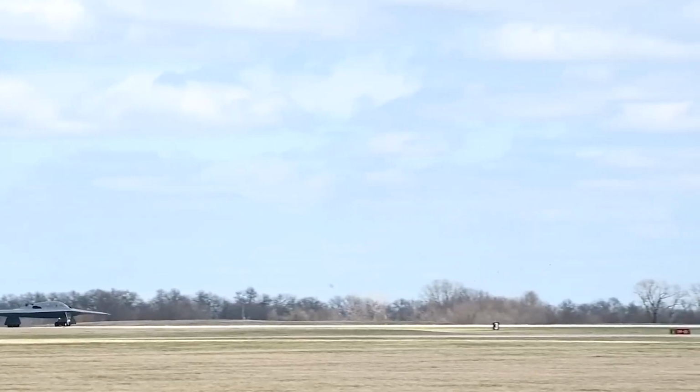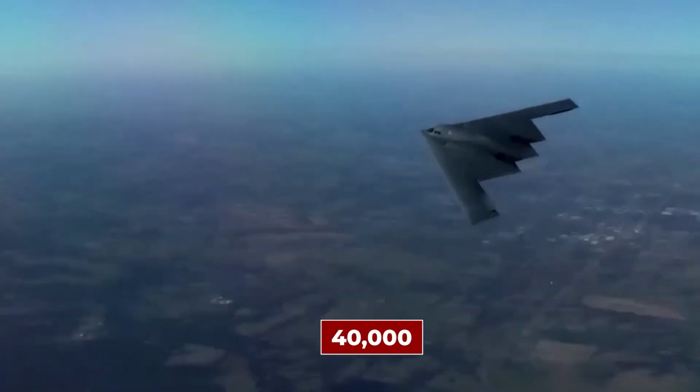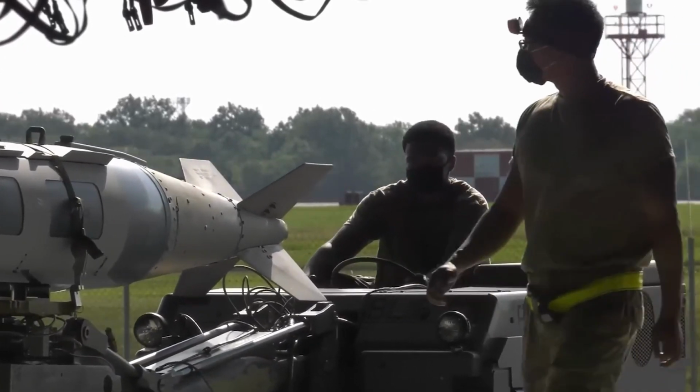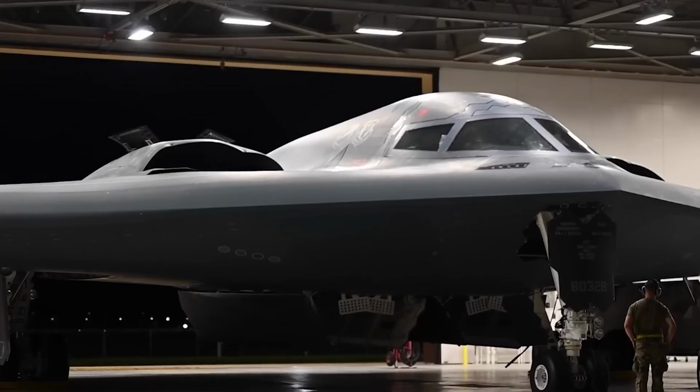Payload-wise, yes, the B-21 carries 20,000 pounds versus the B-2's 40,000. But here's the thing. Modern, precision-guided weapons are so deadly, a single bomb can hit with surgical accuracy what used to require dozens. Less bulk, more efficiency, and insanely lethal.